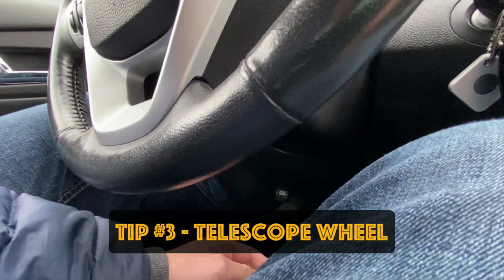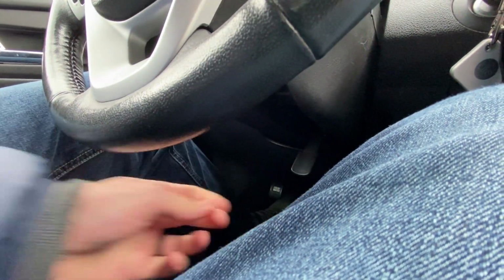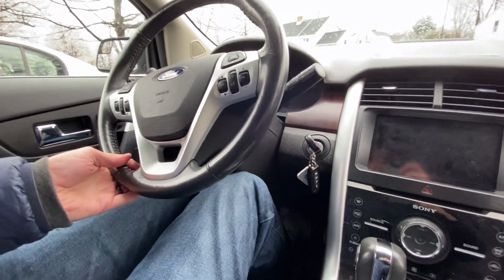Now, another tip too is if you can get a vehicle with telescoping steering, right? So you're going to be able to adjust it up and down, in and out, and then also adjustable pedals. This is going to make it so that you're going to have more room and be able to fit better in the vehicle. So these are all things you'll want to consider as you're going out to purchase a vehicle.